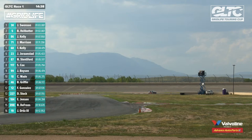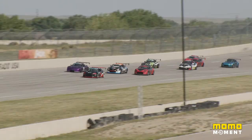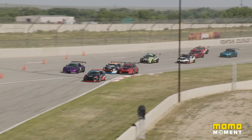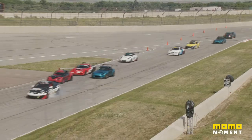We'll have a look at some replays from the race here. Wild start. Great couple laps. Yeah, I really want to see how this, we're not going to get to see it necessarily, but into the braking zone, and watch Swenson around the outside. We were focused on the cars on the inside because of how close that got. Holy, Swenson deep on the brakes, just surprised everybody, and basically had the pass done by the time they turned in. Yeah, that was a really sketchy situation.